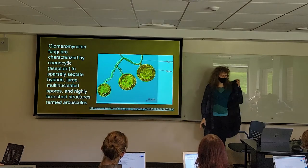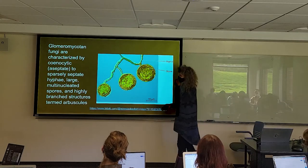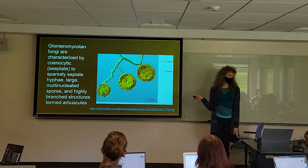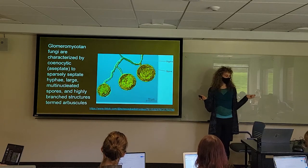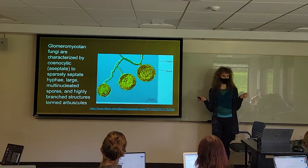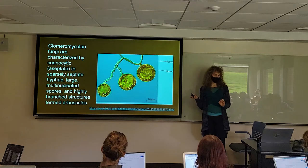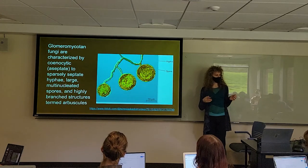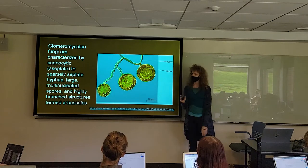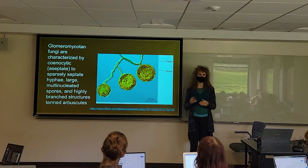Okay, so gigaspores. Actually, this is the best definition of Glomeromycota in that paper. There's three morphological features. Glomeromycota fungi are characterized by coenocytic, aseptate or sparsely septate hyphae. Okay, I'll explain that. Large multinucleated spores, gigaspores, and highly branched structures termed arbuscules. So we can dwell on that sentence for a little bit, because those are three features that are worth paying attention to. So we already went over the first one, right?